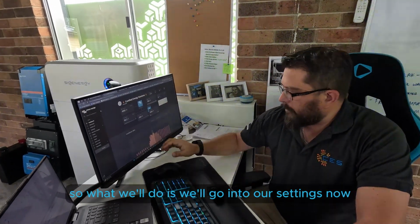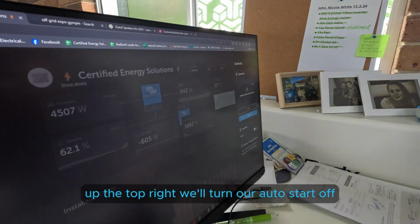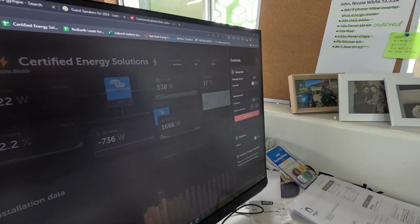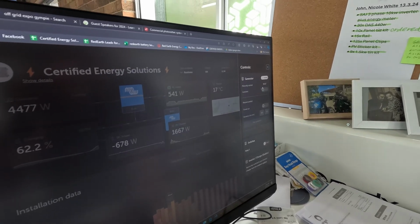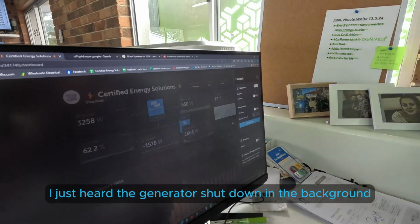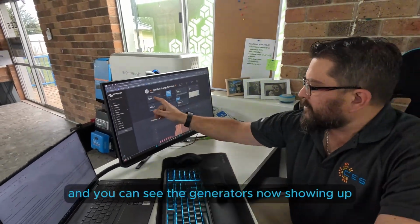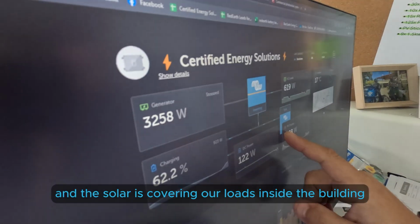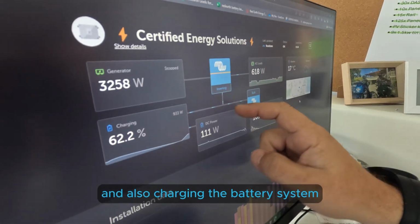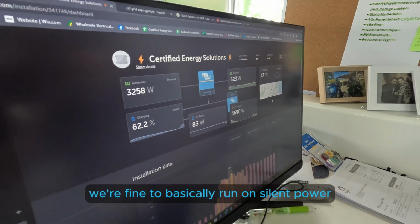So what we'll do is go into our settings now, up the top right. We'll turn our auto start off, and then we'll stop that generator here. There you go, I just heard the generator shut down in the background, so now we're back to silent power, which is lovely. You can see the generator's now showing up as stopped in that setting here, and the solar's covering our loads inside the building and also charging the battery system. So now we're fine to run on silent power for the rest of the day.